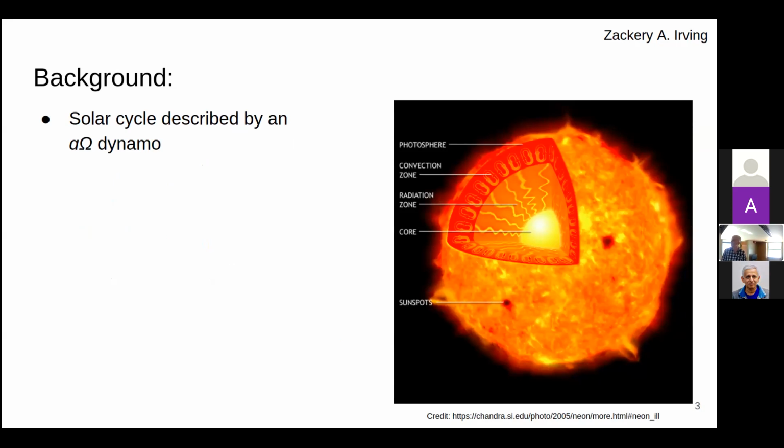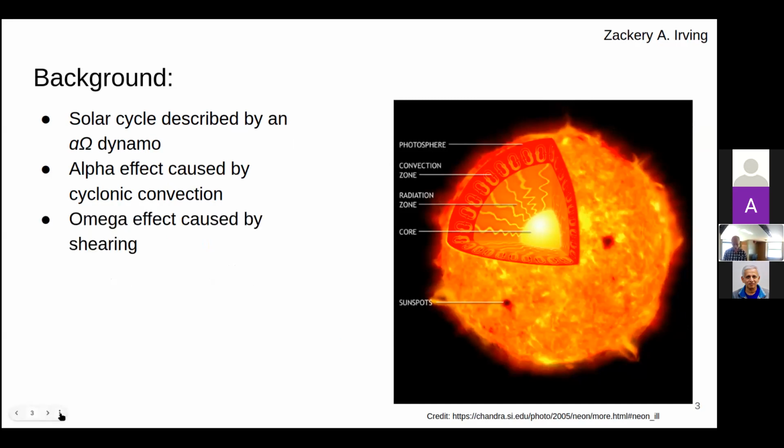So more background here, the solar cycle is best described by an alpha-omega dynamo. So this has two components, an alpha component and an omega component. The alpha effect is caused by cyclonic convection. So obviously, if I get my laser pointer here.